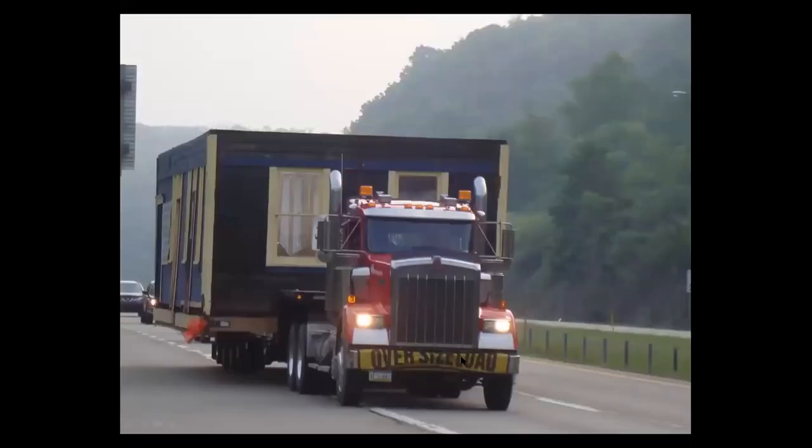And here it is going down the highway. So this is quite a sight. So you can see here, why is it a superload? Well, look at the overhang here. The normal lane is about 12 foot wide and we're at least 4 foot over.